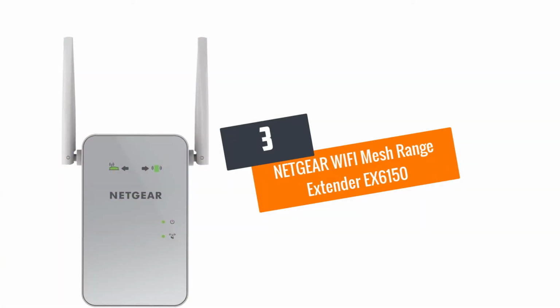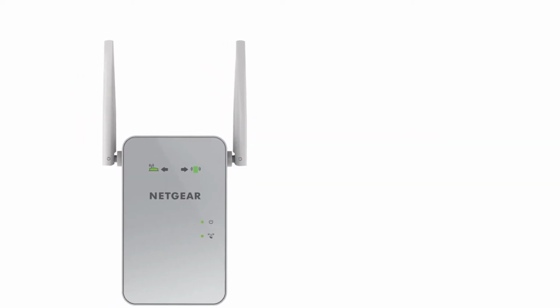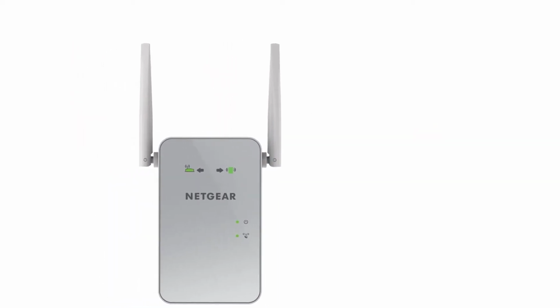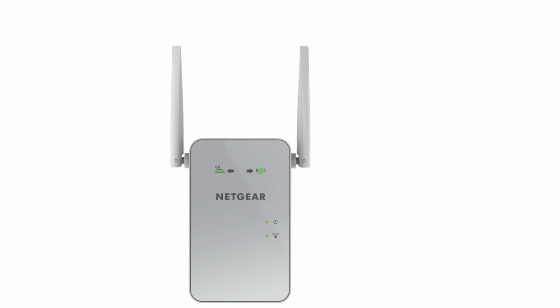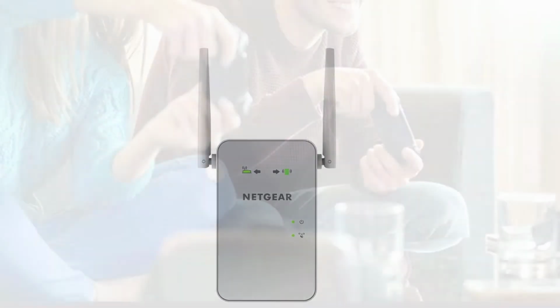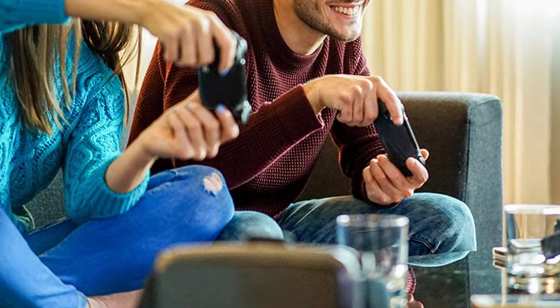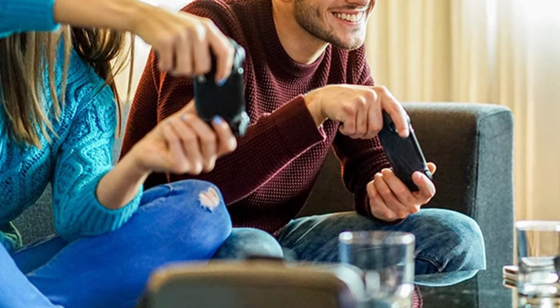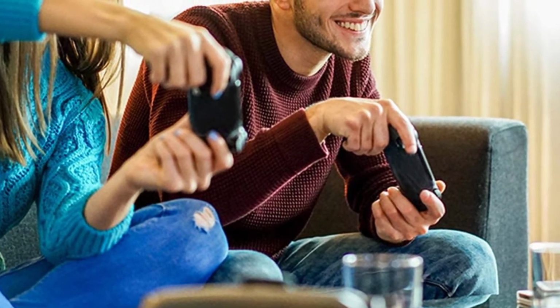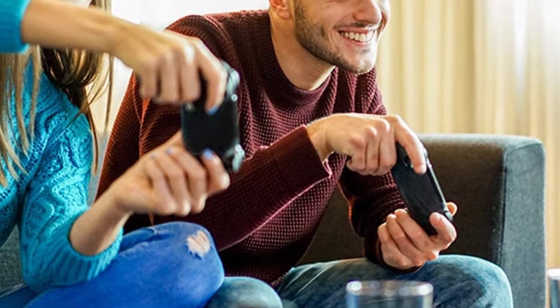Number 3. Netgear Wi-Fi Mesh Range Extender EX6150. Even if this bridge kit has a compact size, rest assured that it can cover a space of up to 1200 square meters. The bridge has dual bands for signal booster and repeater that functions at a high speed of 1200 megabits per second. So, if you need a bridge to disperse Wi-Fi in your room for quick streaming and browsing when working, this Ethernet bridge is the best choice.